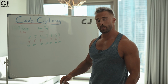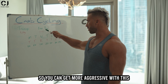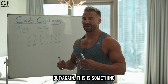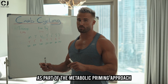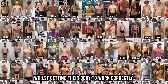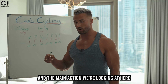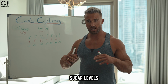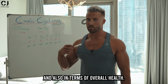What this is going to do is create a cycle of carbs and calories through the week. And this is how you start to get your metabolism to work effectively. You can get more aggressive with this and have bigger fluctuations in the carbohydrates. But again, this is something we really map out with clients, and this is what we use as part of the metabolic priming approach with our clients in terms of helping them accelerate fat loss whilst getting their body to work correctly. So this is very much getting your metabolism to work, and the main action we're looking at here is getting our pancreas to secrete insulin to control blood sugar levels, and controlling blood sugar levels is one of the keys in terms of fat loss and also in terms of overall health.